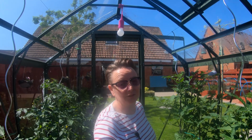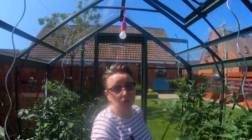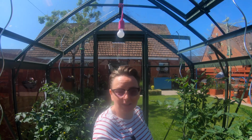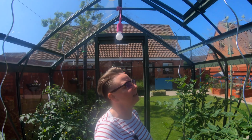For the last 7 years I've had a polycarbonate one that was only a few £100, but it did me the job. At that point I wasn't sure if I was going to actually stick with the whole gardening thing, and it didn't break the bank, and it did brilliant. It let me do tomatoes and everything for years. So I now have this gorgeous, absolutely awesome glass Rhino greenhouse.